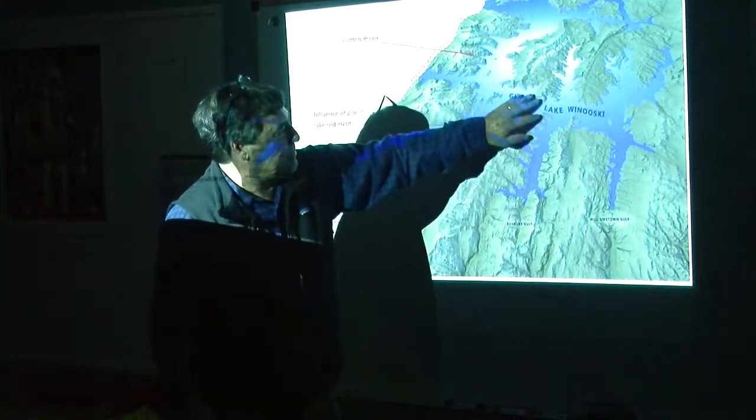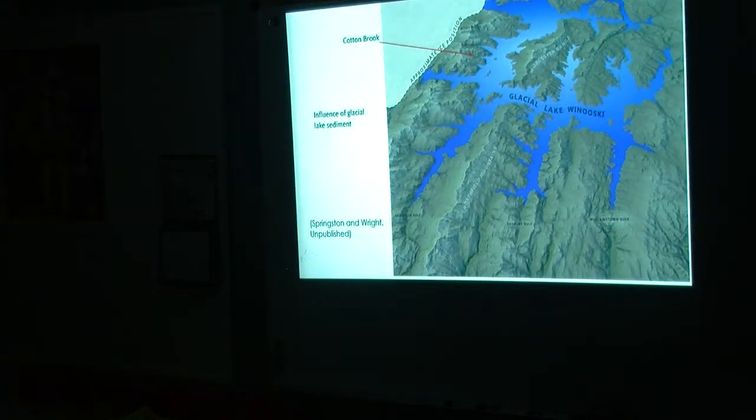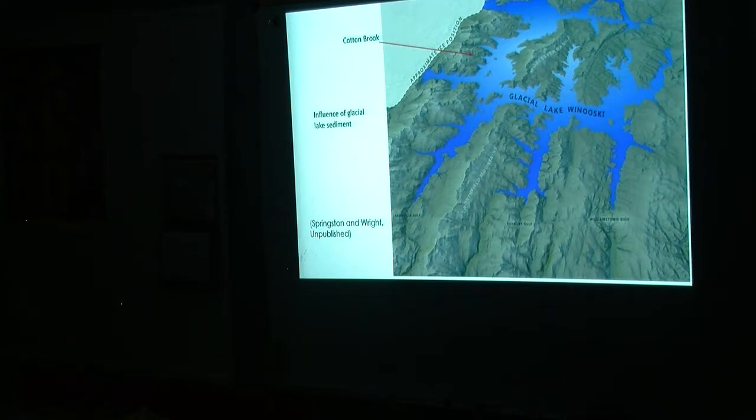Having this map that shows the geometry of all these deposits gives you an idea of where the deposits are that might be holding or transmitting the water. So it's all just building a story.